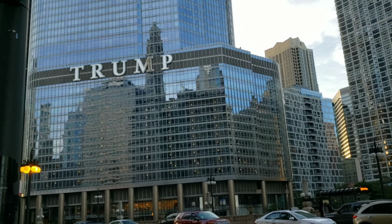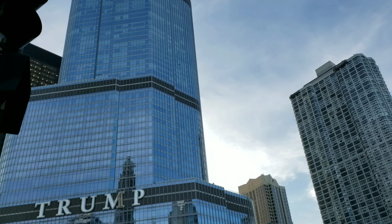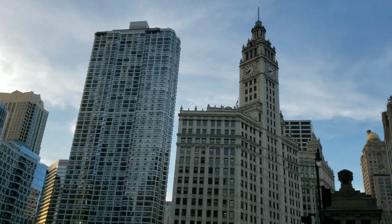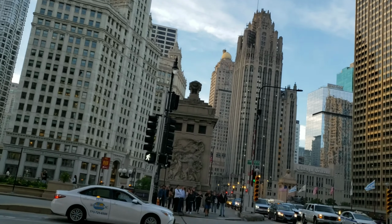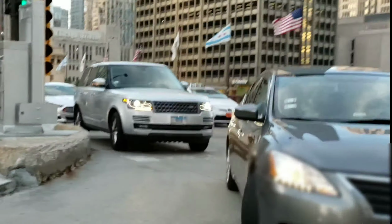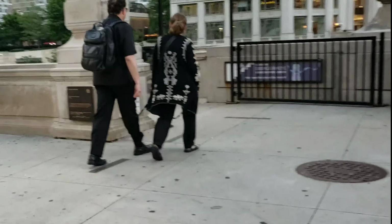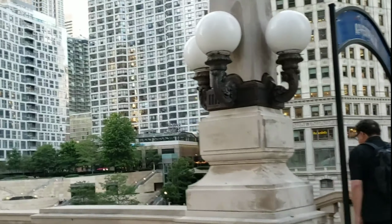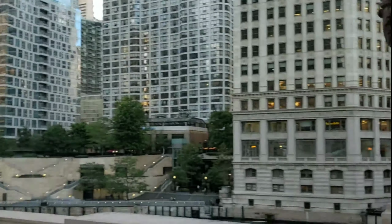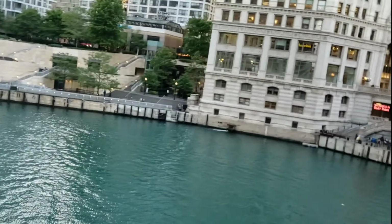If you visit Chicago, be ready to walk. Almost every location that you're gonna go to, you have to be walking. Just be careful crossing the street because here in Chicago, they drive crazy. Look at this river walk, it's so pretty.